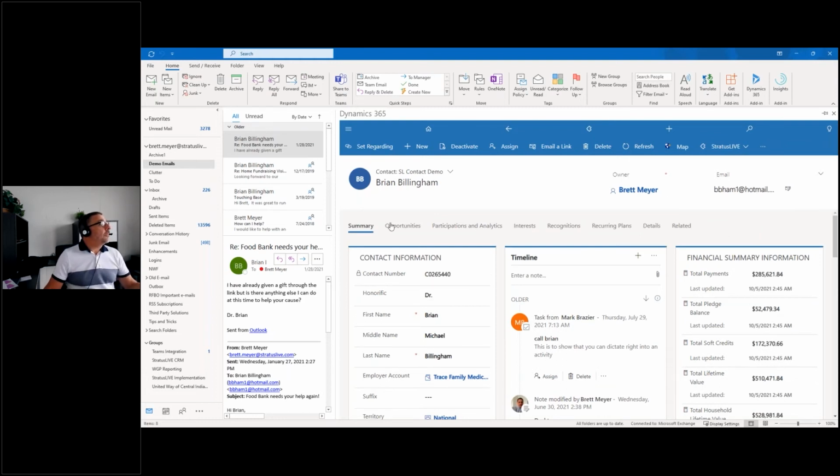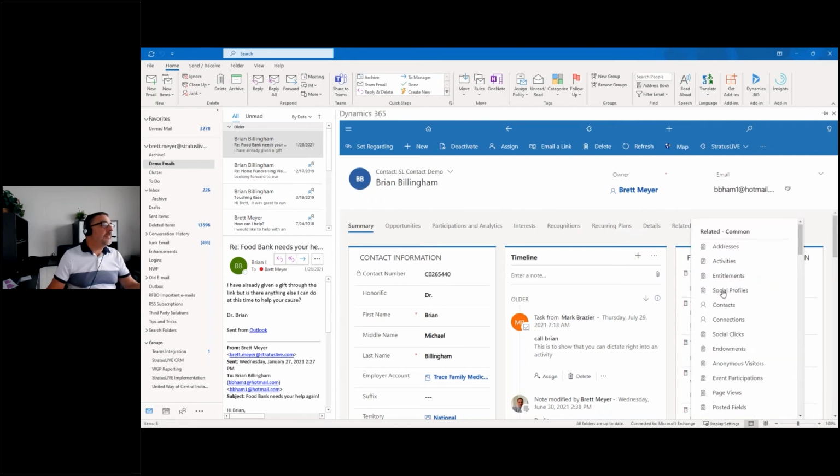So up at the top, you'll see I have different areas of this form that I could go into. If I wanted to look at analytical information or interests, recognitions, what plans, recurring plans. And actually, if I click on this related drop down, this gives me access to every single item that's in StratusLIVE that I need to be able to review with Brian.